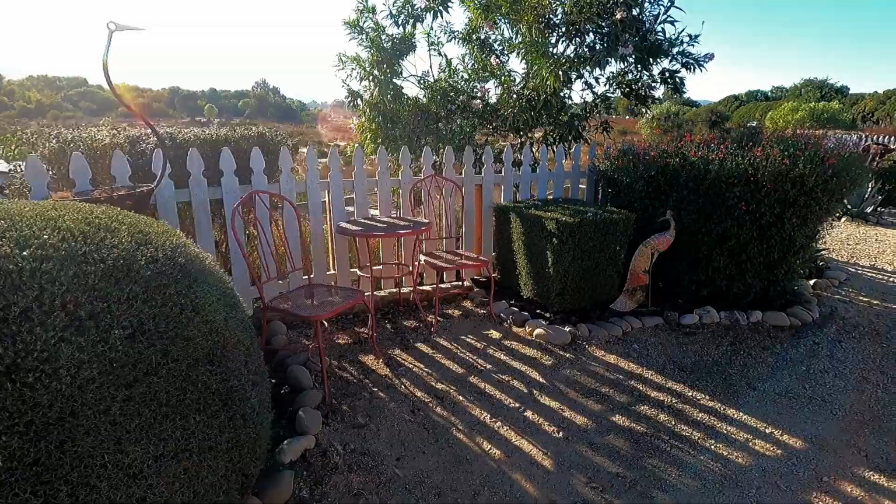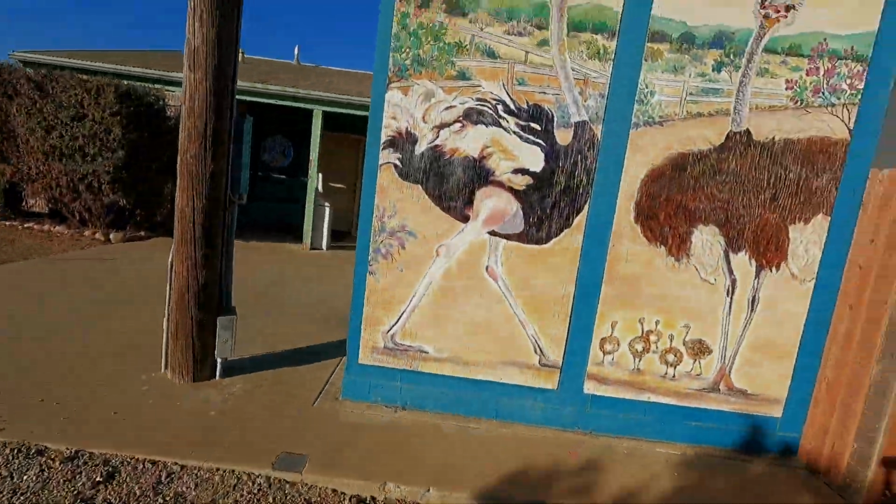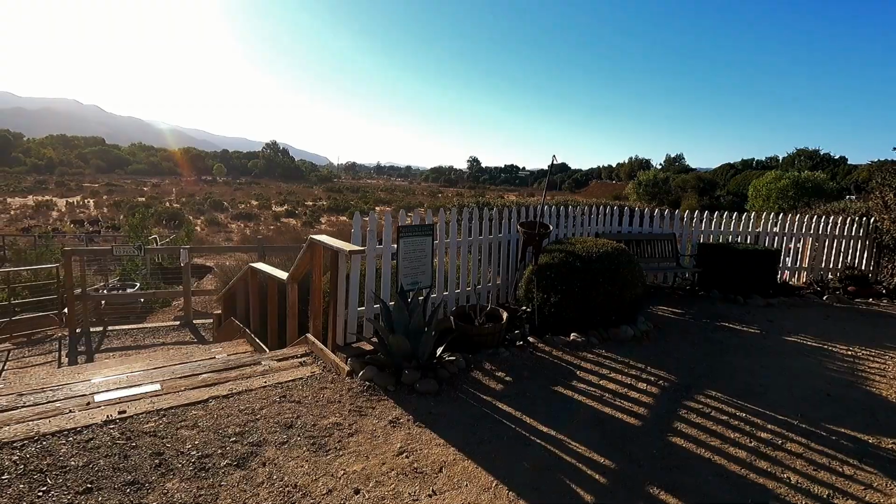Soon our time was up, and the ranch was getting ready to close, so we made our way back up to the front. They are open 9 to 6 every day, even holidays.